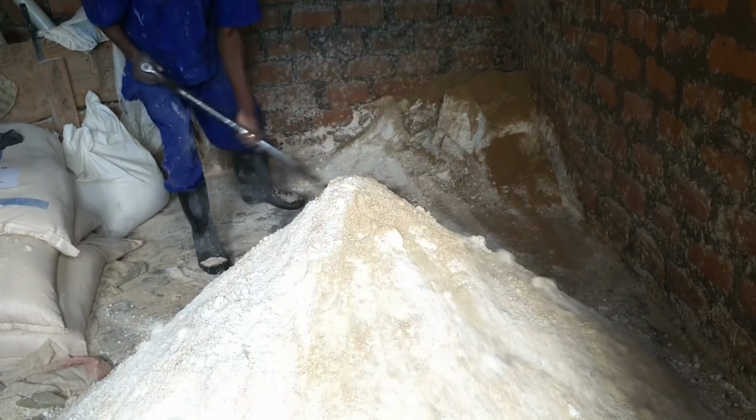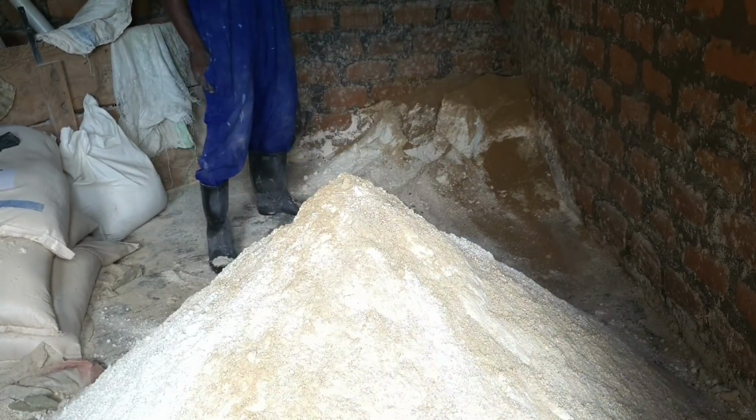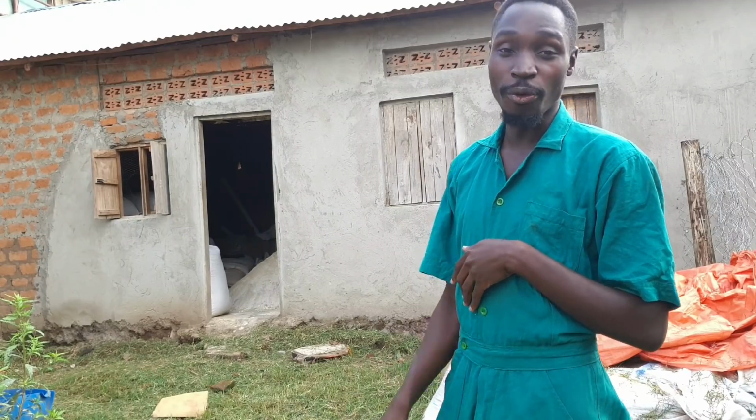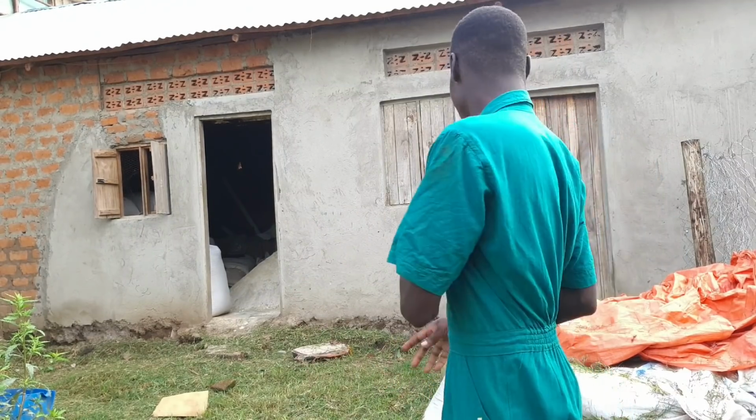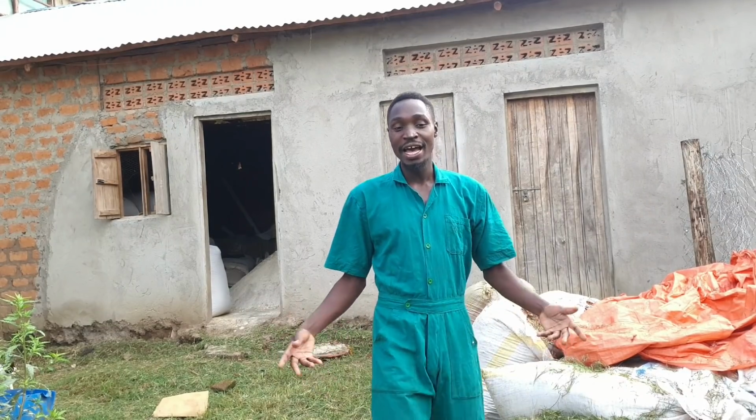But you can see it's a room, and in there we have chicken feed. Inside here we've stored some charcoal for brooding for the next lot of birds. Right here, I don't know if you guys can see, we have some wood shavings and all this kind of stuff. So you need some kind of storage for your poultry farm.